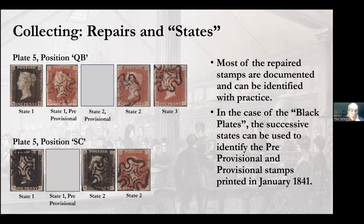And so as a result, from time to time, a plate would be taken out of service, and somebody would go at it and repair particular positions on the plate. And because we've had 180 years to look at these things, there's a lot of documentation of the repairs that were done and a lot of images available showing the differences between stamps from the same position that have been repaired.